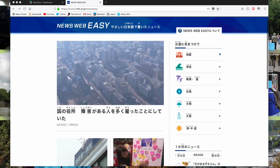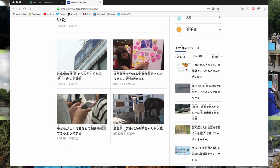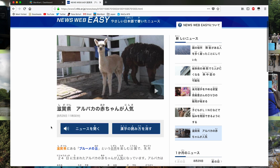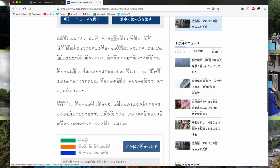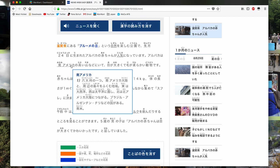Okay, back here, the next thing I have is Easy NHK. So if you put in NHK, the website pops up. It's News Web Easy is what it's called, and it's Japanese articles about various things, newspaper articles, or yeah, in this case NHK is TV, but it's written articles that use easy Japanese for you to understand, and they have furigana, so it tells you the pronunciation of words you might not know, and definitions of different words.